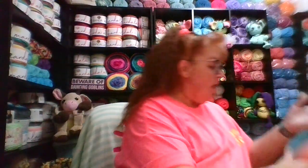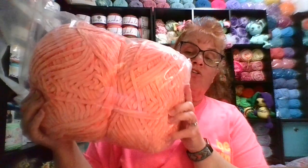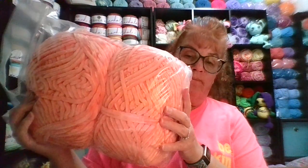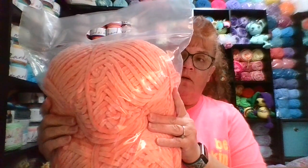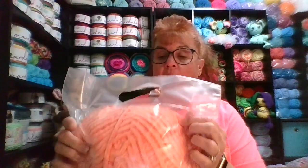And then we have, last but not least, this gorgeous orange salmon. It is so pretty, guys. So pretty. I cannot wait to finish up the 3 projects I have in the works. And I can start getting into these and start working on some of those Christmas and gift things.